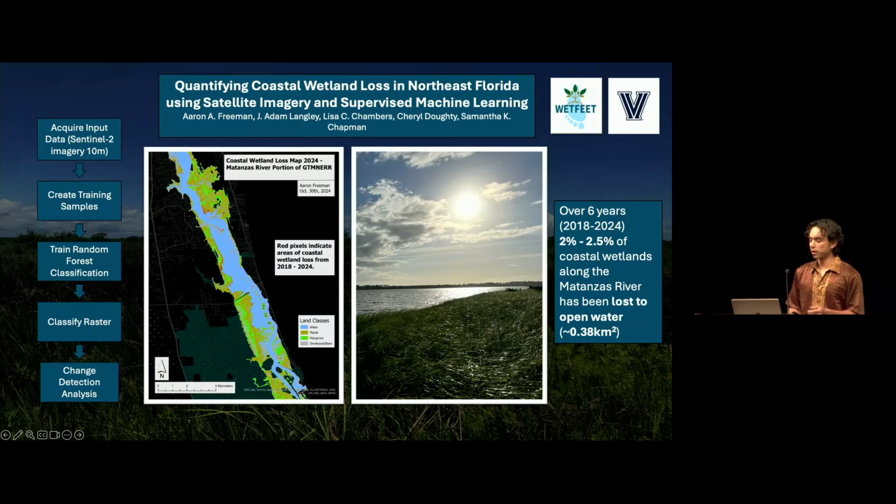And this is because these coastal wetlands have plants that can break up the energy from storm surges. And also, they can build soil over a long period of time. In addition to these protective services, they also provide a biodiverse habitat for reptiles, birds, mammals, and other plants.